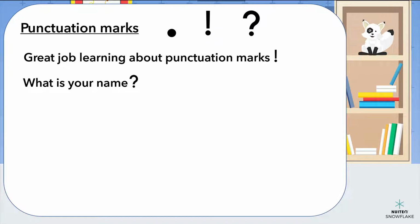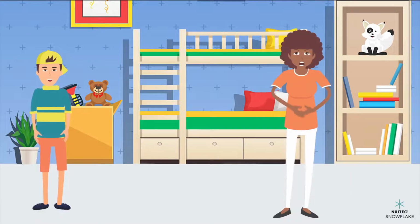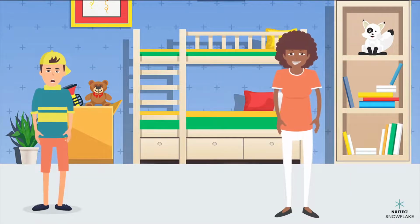That's right. And one final sentence that needs a punctuation mark. School starts at 8 in the morning. The writer is just telling us something, so, a period. Great job, Owen. Thanks, Laura. So, punctuation marks are important, because they tell us where a sentence ends, and give us important information about what the writer is trying to say.